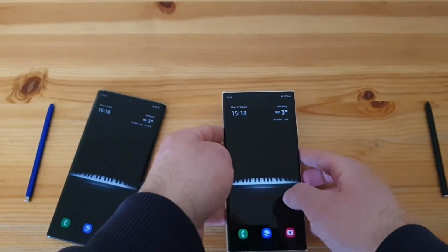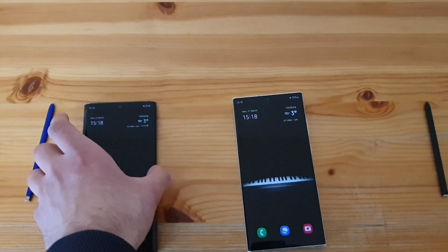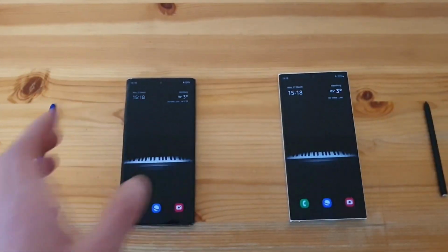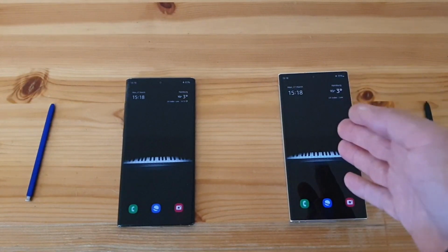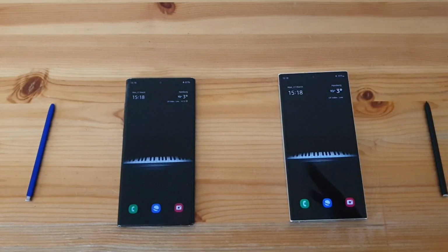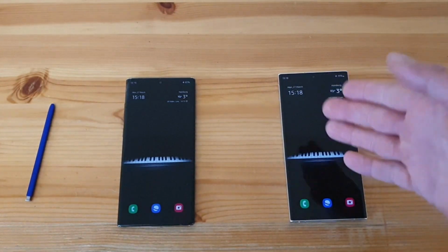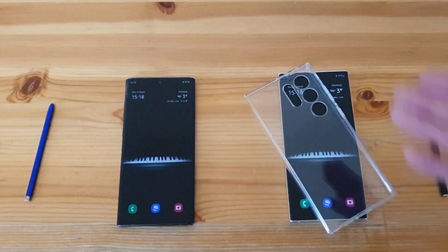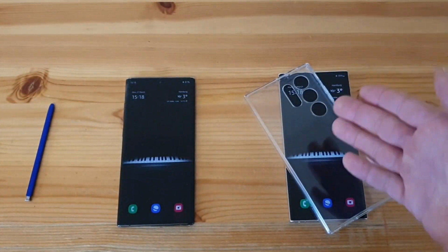This was a huge problem for me. Now I've got used to it, but it will take some time until you get used to it. This one here is heavy, and you will feel this phone in your pocket. You will feel the difference in your pocket, and you will also feel the difference if you are using cases together with your phone, because the case will make your phone even thicker.